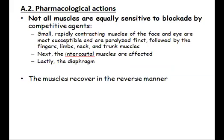What are now the pharmacological actions of these non-depolarizing agents? We know that not all muscles are equally sensitive to blockade by competitive agents. Usually, the smallest and the rapidly contracting muscles, those of the face and the eye, are the most sensitive. They are paralyzed first, followed by the muscles of the fingers, the limbs, the neck, and the trunk. The second muscles that are affected are the intercostal muscles.